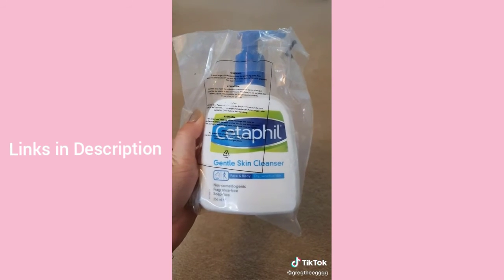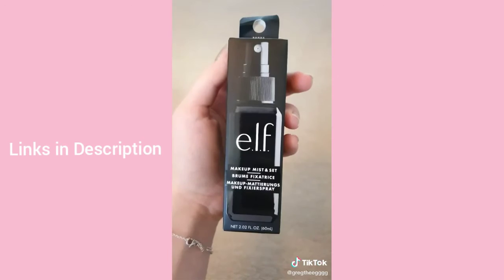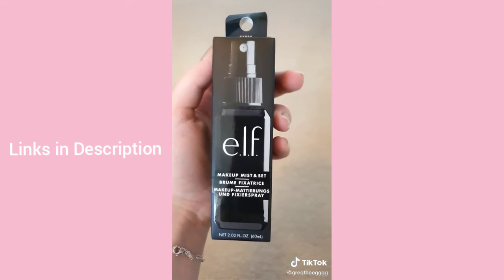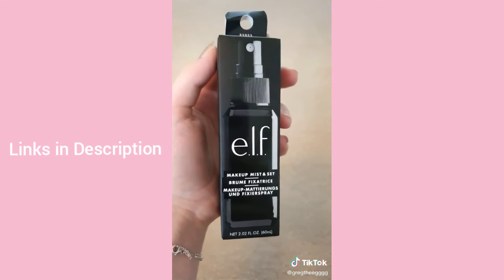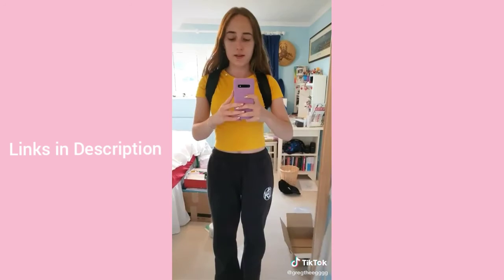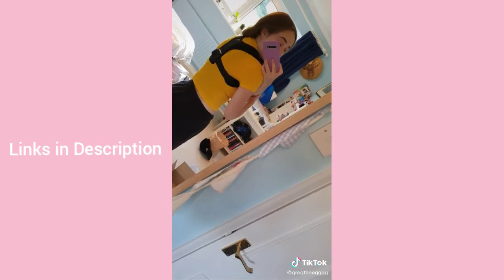Then I've got my Cetaphil cleanser. I've got a load of stuff from The Ordinary coming as well, so I'm super excited for my new skin regime. This is just a setting spray because I needed one. No other reason really other than that. Then we have this like back brace thing, which apparently is meant to improve your posture. I couldn't even take a photo of the back because my posture was too good.